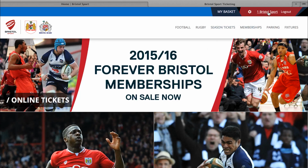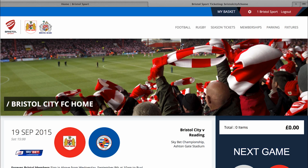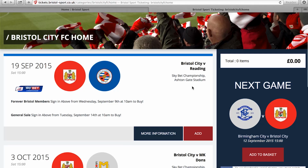You are now logged into your personal account. Click on the tab for your chosen sport and select the game category you are looking for. You can find everything you need to know about the match you want to see by clicking here. To buy your tickets, click Add.